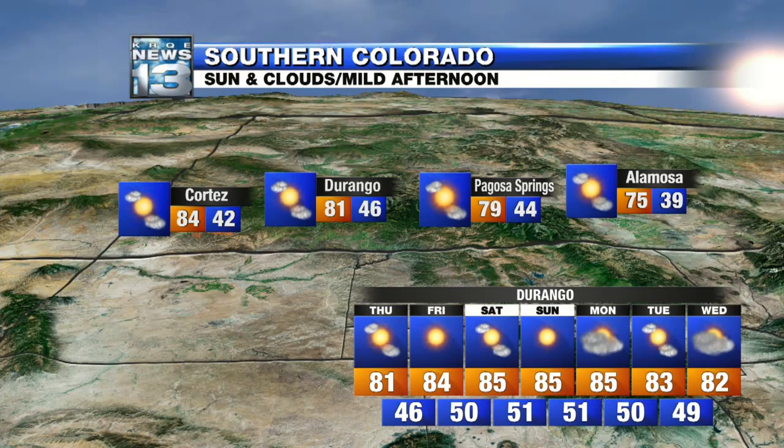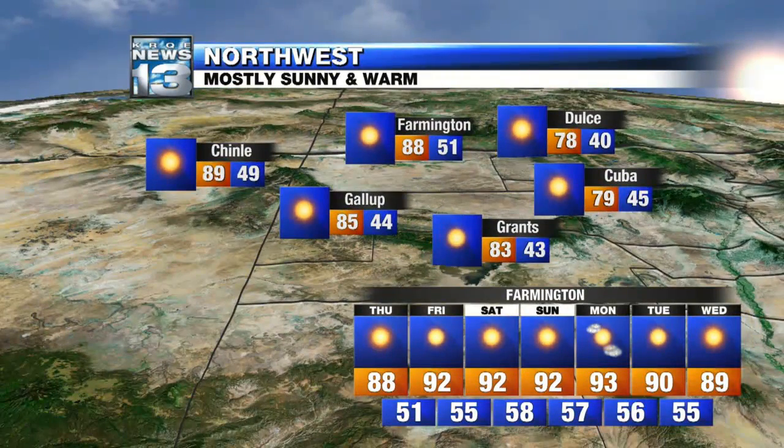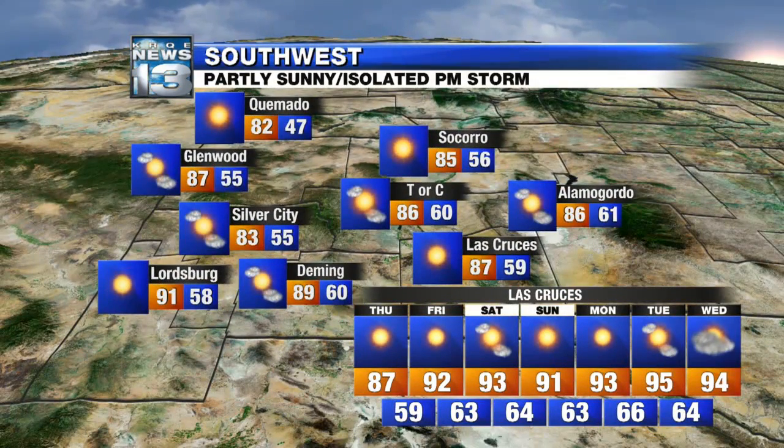Southern Colorado, mix of sun and clouds, mild this afternoon. Temperatures warming up through the weekend. In the northwest, mostly sunny and warm. Temperatures back into the low 90s for the end of the week and the weekend. Over the southwest, mostly sunny. Could see an isolated storm, especially over the Gila. We'll continue that warm up through the weekend.